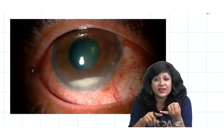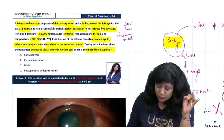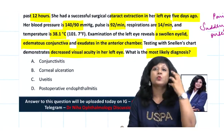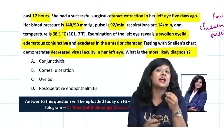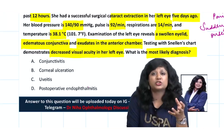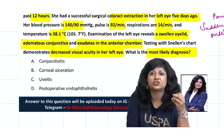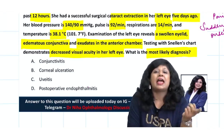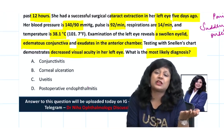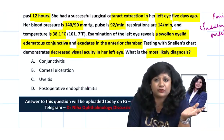They say that there is redness, there are exudates in the anterior chamber, and also we were having what? We were having the edematous conjunctiva, swollen eyelids. So all these are actually signs of inflammation. So if you are having so much purulent inflammation, that you are having exudates in the anterior chamber just after 5 days, and there is a history of cataract surgery and clear-cut diminution of vision and pain after this, this is actually your bacterial endophthalmitis.